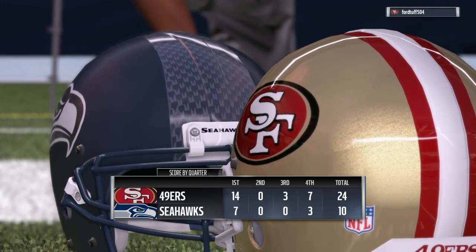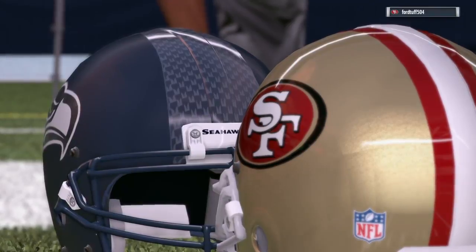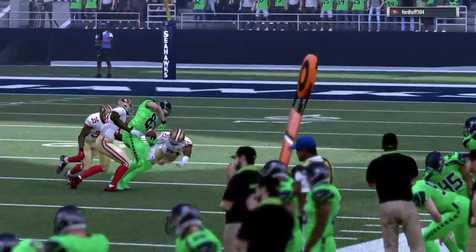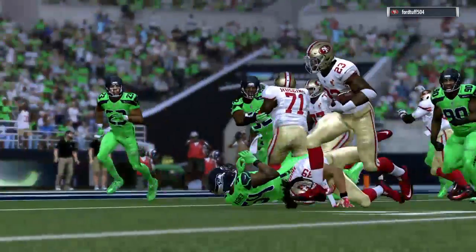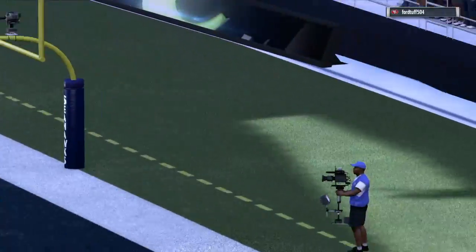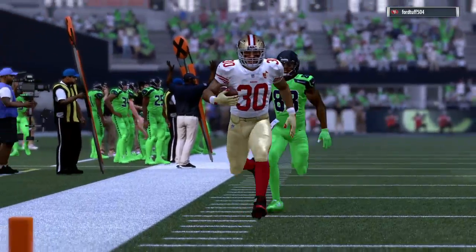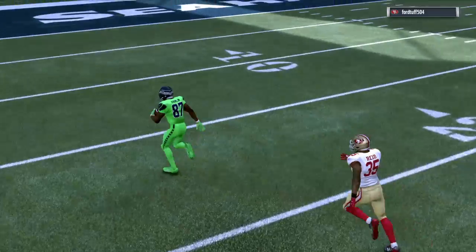So for the 49ers, it's a win that might keep them alive in the playoff race as they're back to 500 at 5-5. And they'll head back home next week to take on the Arizona Cardinals. Meanwhile, for Seattle, what else is new? They fall again. That's now 10 straight losses to start the year. And they'll try to get back on track next week as they head up to Orchard Park to take on the Buffalo Bills.